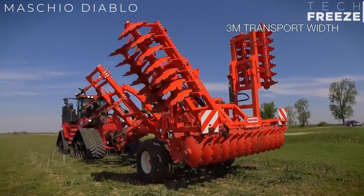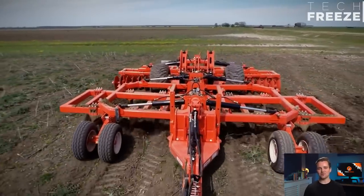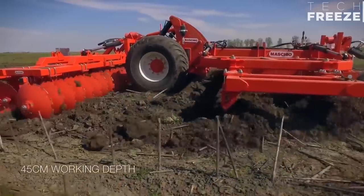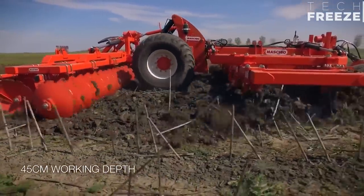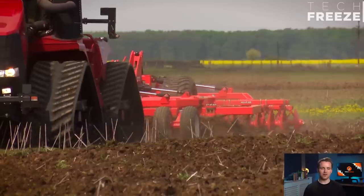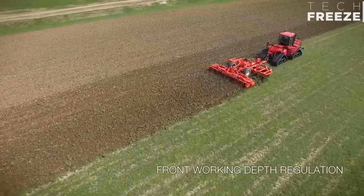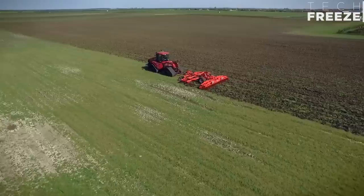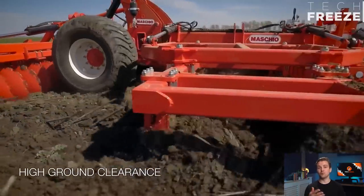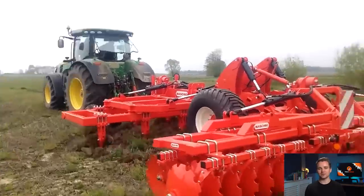Masciò Diablo. This is Diablo, a very aggressively designed machine by Italian company Masciò Gaspardo. The Diablo is a high-end subsoiler with a folding frame that can be towed behind a tractor. In addition to the normal tilling action, the presence of discs in the rear part guarantees excellent mixing of the soil.